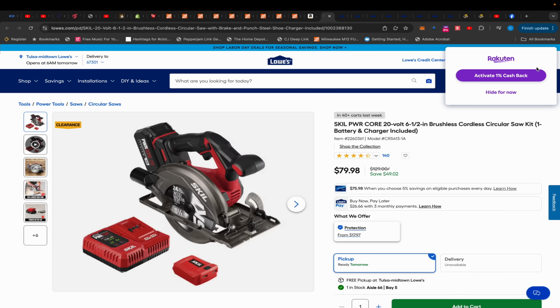Moving on over to Lowe's, I just want to cover the clearance stuff before they're gone.